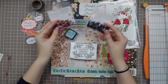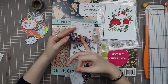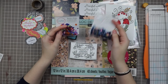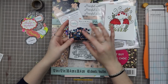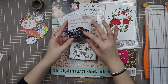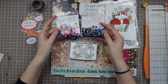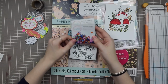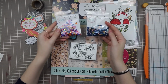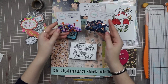So next up we have my sequin mixes of the month. I ended up using the Rainbow Bright on a ton of the cards for the card drives. I don't believe this one's available anymore, but Music to My Heart should still be available. This is a navy mix with beautiful corals, teal, silver, or not silver, white and gold, which I thought was beautiful. I use this on the cards a lot as well, but I really like the Rainbow Bright because of its variations in color, and I can do several color combos with just this mix. But I did use Music to My Heart a lot, so those are my two favorites.